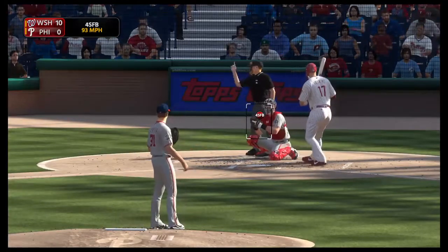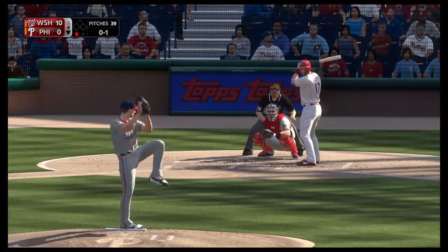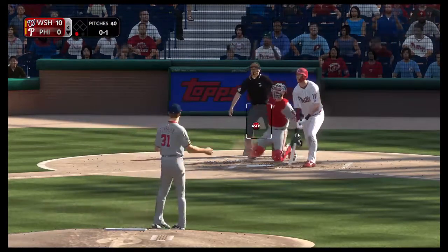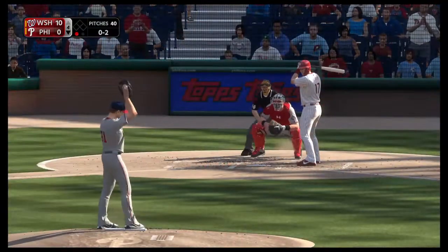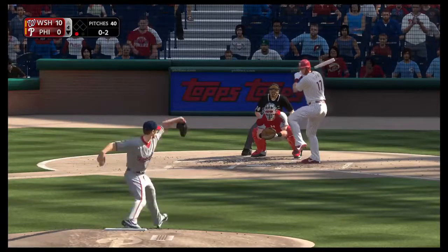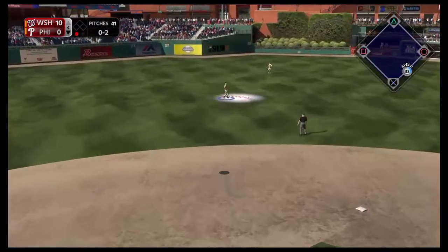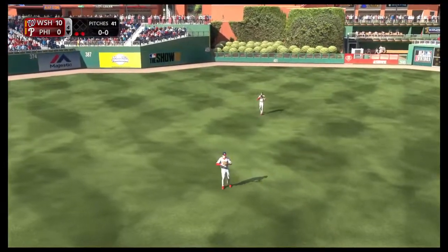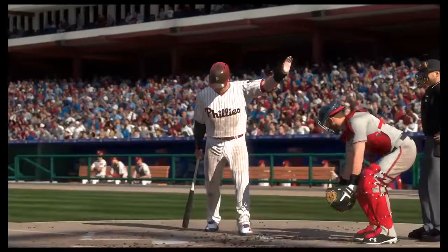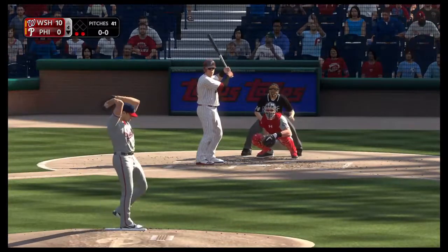In there at the letters, 0-1. 0-1's the count. Hit in the air to shallow center. Turner ranging into the outfield, and he brings it in for the second out of the inning. So coming to the plate, Justin Bour looking to put the ball in play here.